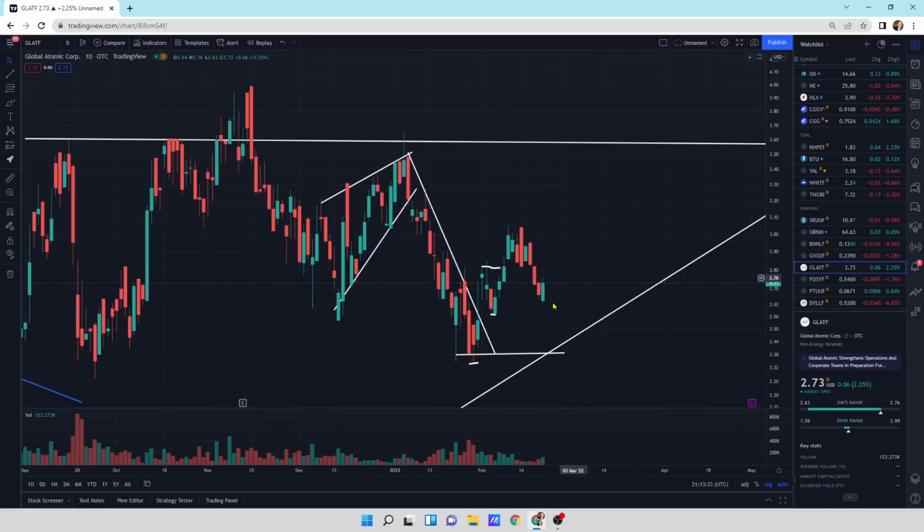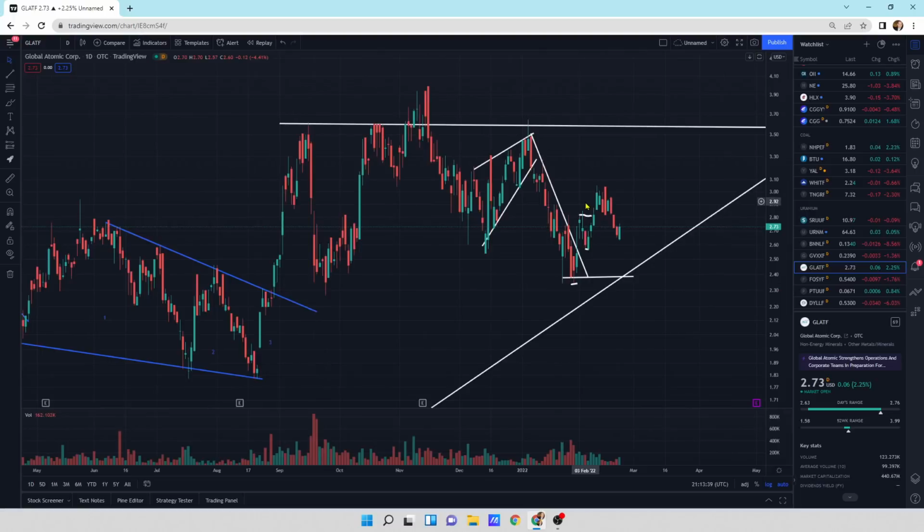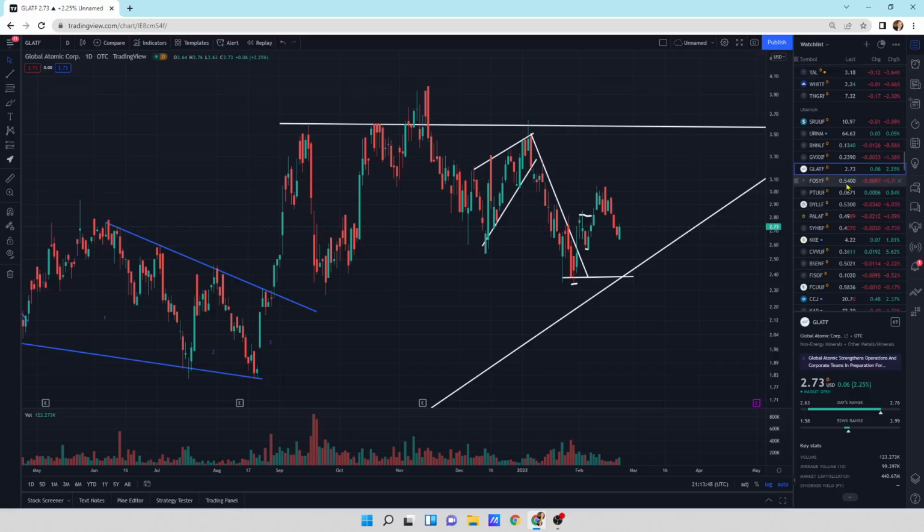Global Atomic putting in a bullish engulfing pattern. Usually they've resolved themselves upward. The overall markets have been quite weak, so this is actually showing very good strength in the face of that weakness and in the face of the overall sector weakness.